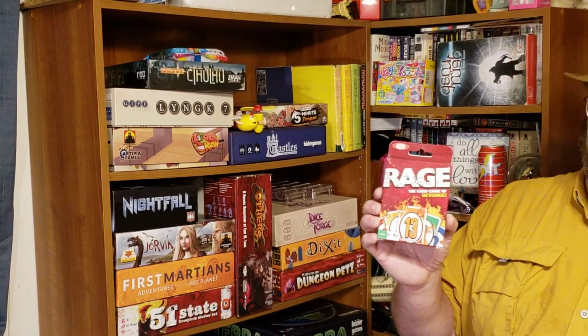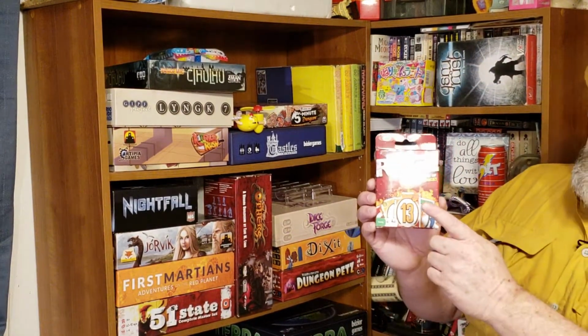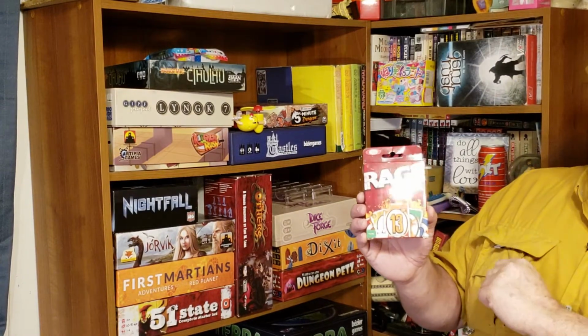So you could consider it a Ticket to Ride light. If you like Ticket to Ride and you want something a little easier to teach and that plays a lot quicker, another great idea would be Ticket to Ride New York. And if you like to play Uno, an idea for you too is Rage.